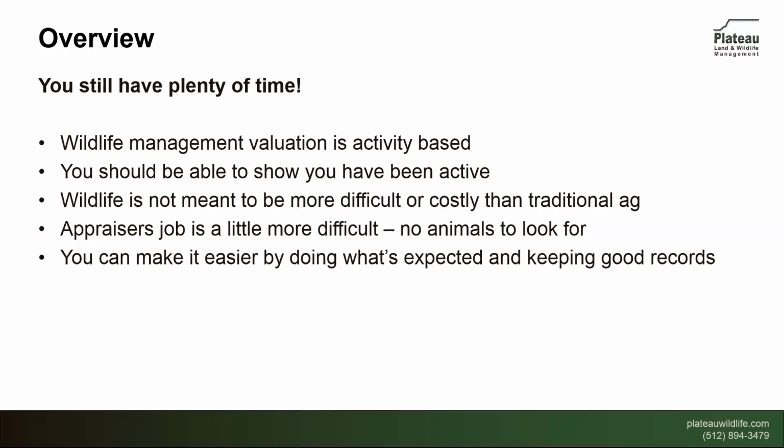So a little bit of overview. First thing, if you're a little bit behind, don't panic. There's still plenty of time. You can go through, and there's still a lot of activities you can do to get in compliance if you haven't already gotten in compliance. Hopefully you are, but if not, we can help you out and make sure that you are taken care of.